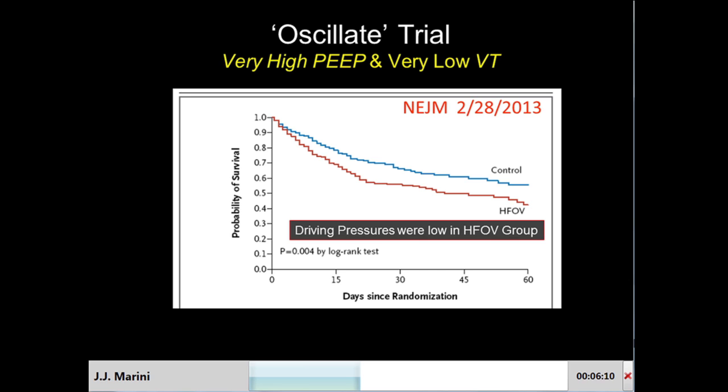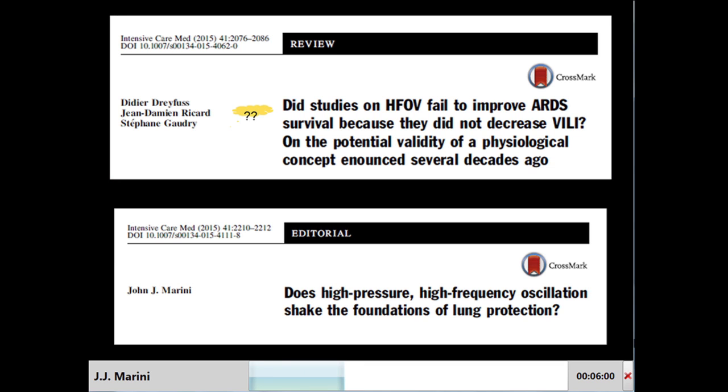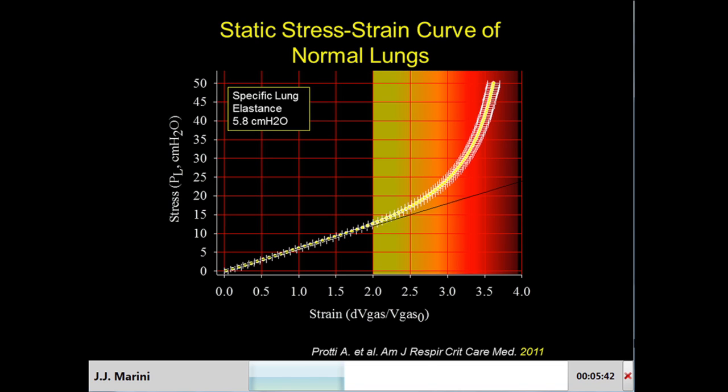Everything should have been right. But maybe these consequences for hemodynamics were important. Did Oscillate sail too close to the danger zones of the fully open lung? Well, Didier Dreyfus again wrote this nice commentary suggesting that it did. The pressures were simply too high and caused ventilator-induced lung injury on the high side of overstretching. And I wrote a piece that discussed these things too.